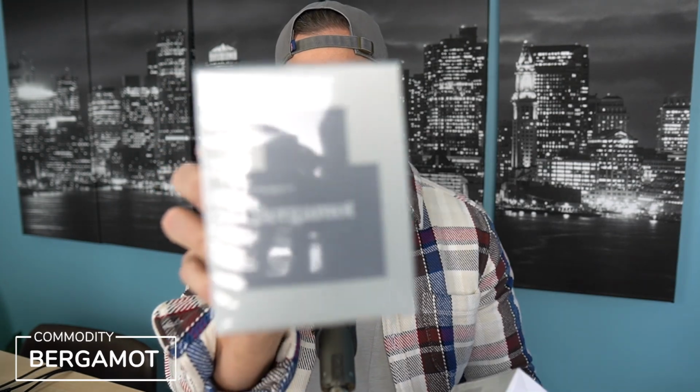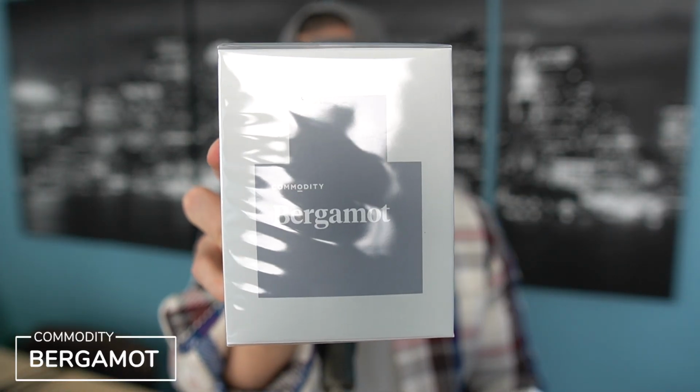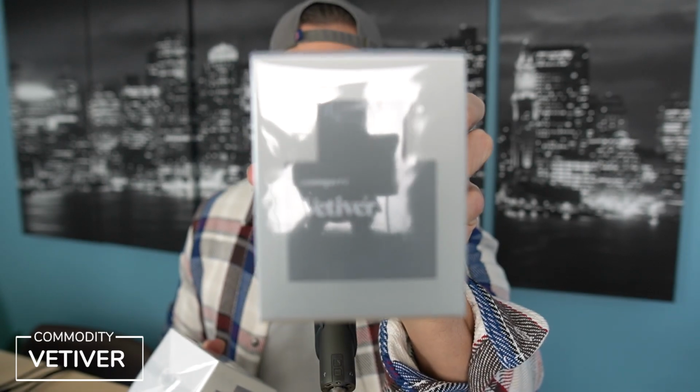The two fragrances that we are talking about today are both from Commodity. And some of you guys I know really enjoy Commodity. It's a niche brand. And we have Commodity Bergamot, which I've wanted to try for a while now. And Commodity Vetiver. I'm gonna bust these open and let you guys know what I think of them.